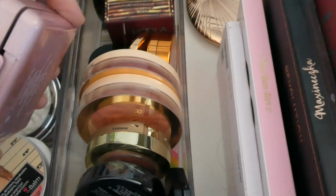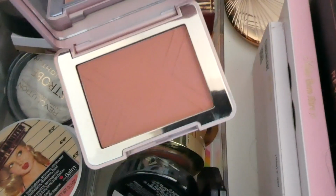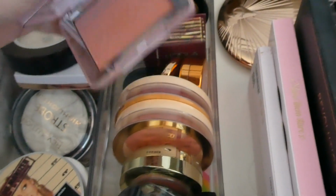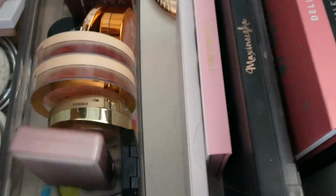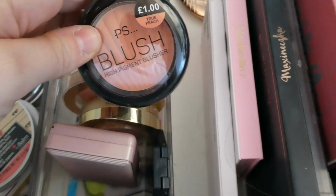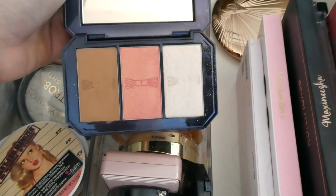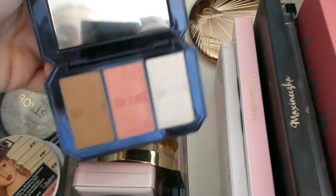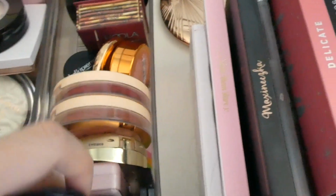This is an XX Revolution blush, and I went through a stage of this being my absolute favourite blush. As you can see, I've worn away the XX in the middle. So this one 100% can stay. This is a Primark blush that I'm keeping for that testing Primark makeup video. This is a little Ted Baker palette. I don't think you can get this anymore, but I'm keeping it purely for that highlighter because this highlighter is honestly the best highlighter I've ever used. So I need to keep that and use that highlighter up.